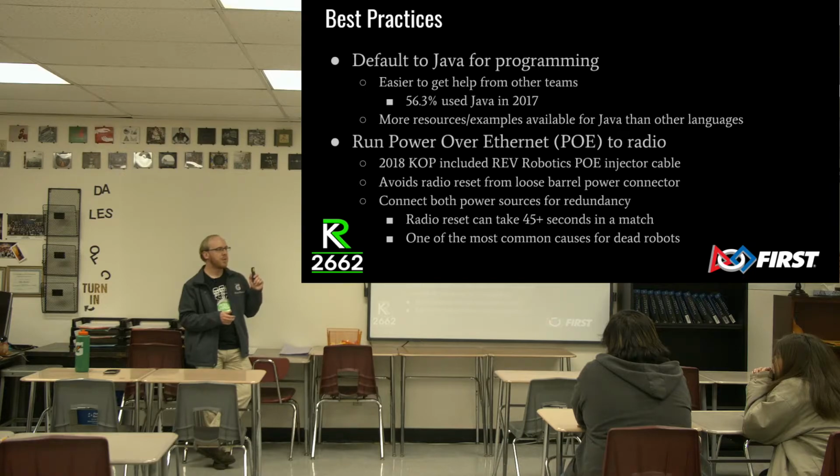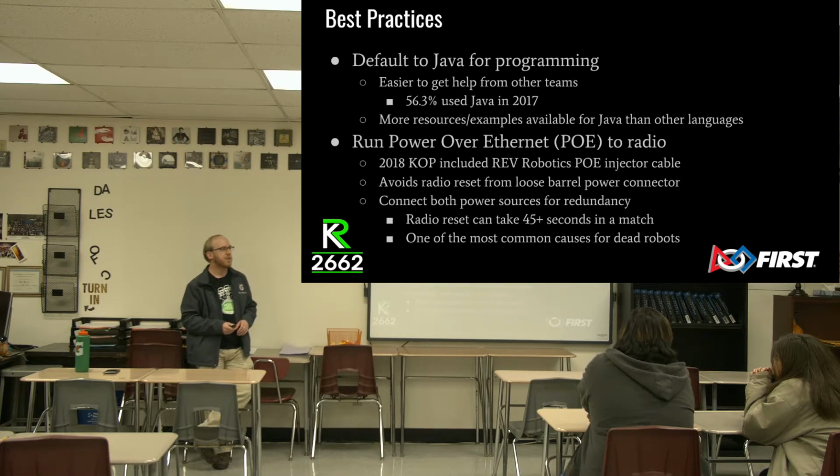Programming. If you have no preference on programming, you don't already know any of the languages, and you're just starting out, I'd say use Java. The reason being, most of the teams use Java. In 2017, 56% of the teams in FRC used Java. That means LabVIEW and C++ and the other weird ones like Python that are out there were split among all the other less than 50% of teams.